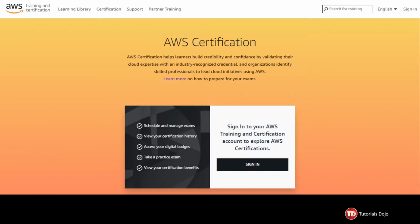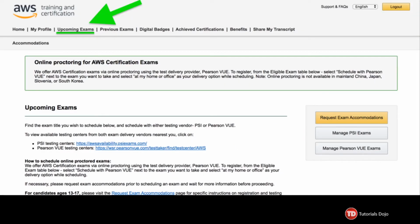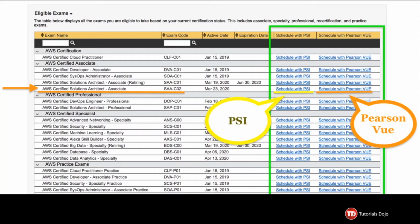First, log in to your AWS certification account. Go to aws.training/certification. Once logged in, click on Upcoming Exams. Scroll down to the eligible exams list.